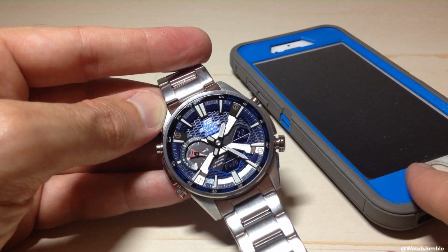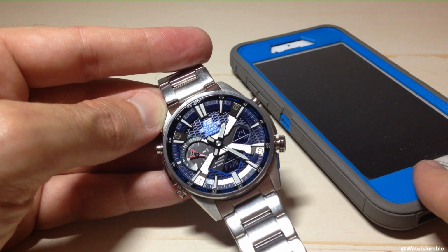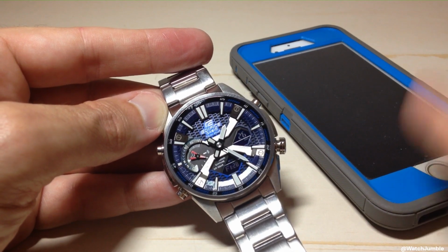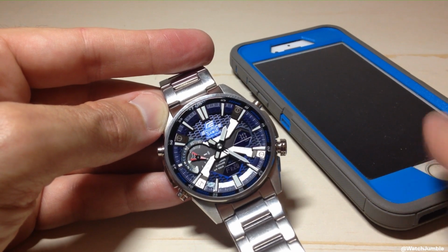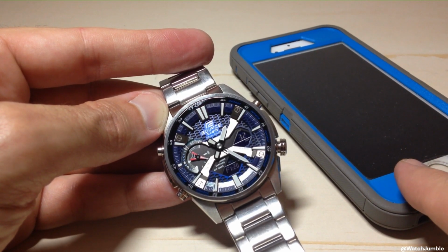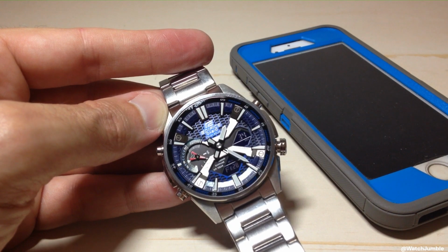You do not have to have the Casio Watches app running in the background on your phone, but if you're at least an Apple user, if you don't want to have it running in the background, you have to go to your privacy settings and make sure the Casio Watches app can always use your location.